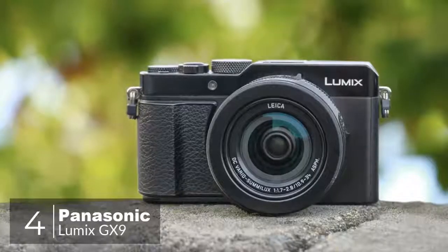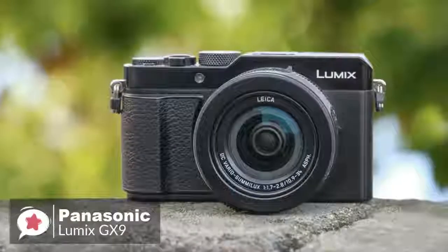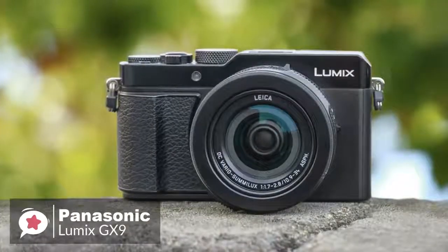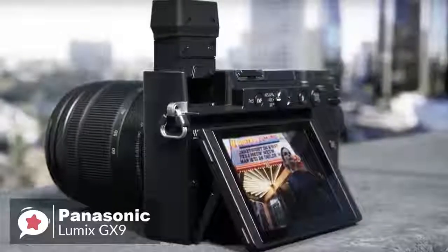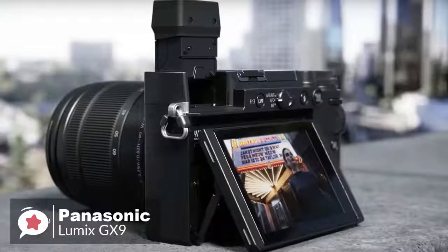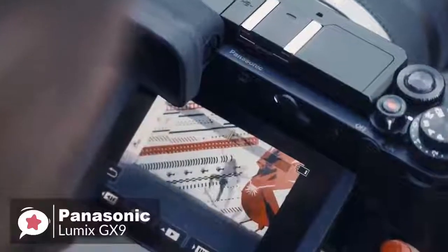At number 4 is the Panasonic Lumix GX9 digital camera. The impressive Lumix GX9 offers a rich array of flagship features, including a high-resolution tilting viewfinder, 20-megapixel MOS sensor, and 5-axis dual IS, in a classic rangefinder-style design that's perfect for mobile, candid street, and travel shooting.